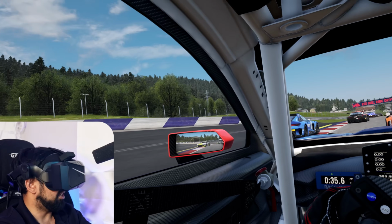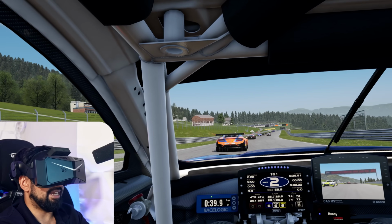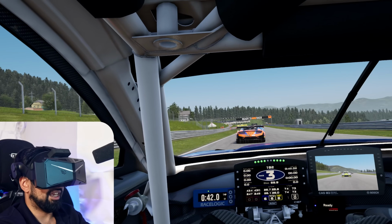However, that said, the Pimax Crystal Lite is a better headset than this. It's just a better headset. And the experience I have on PC with my Pimax Crystal Lite is just better. And I'm going to explain that now. I'm going to magically go to my Pimax Crystal Lite and explain what happens there.